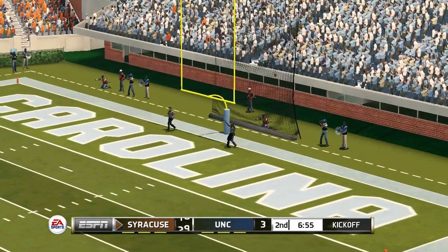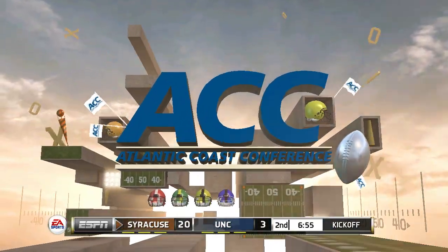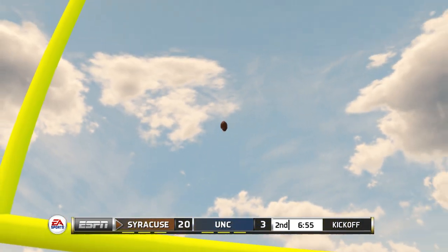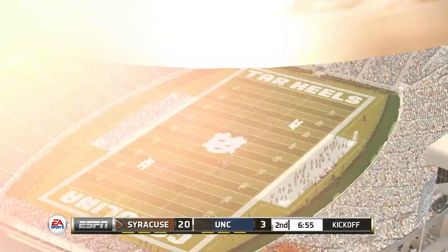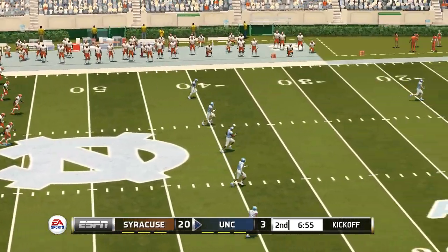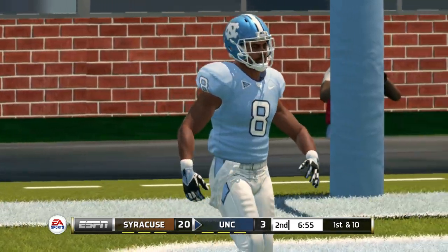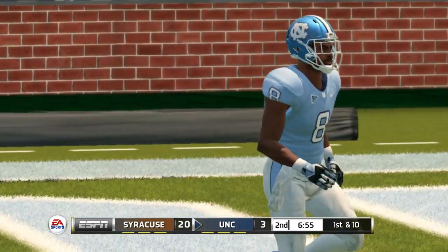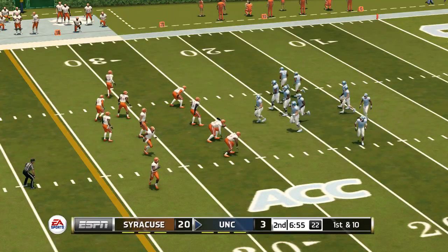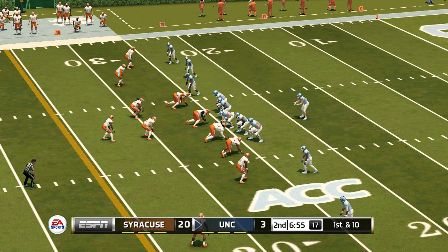Kicks up, and he splits the uprights. Like they're ready for the kick. Excellent kick. And it goes into the end zone, down for a touchback. Things are on the verge of getting out of hand before we even hit the half. These next few drives are going to go a long way in determining what kind of game this will end up being.